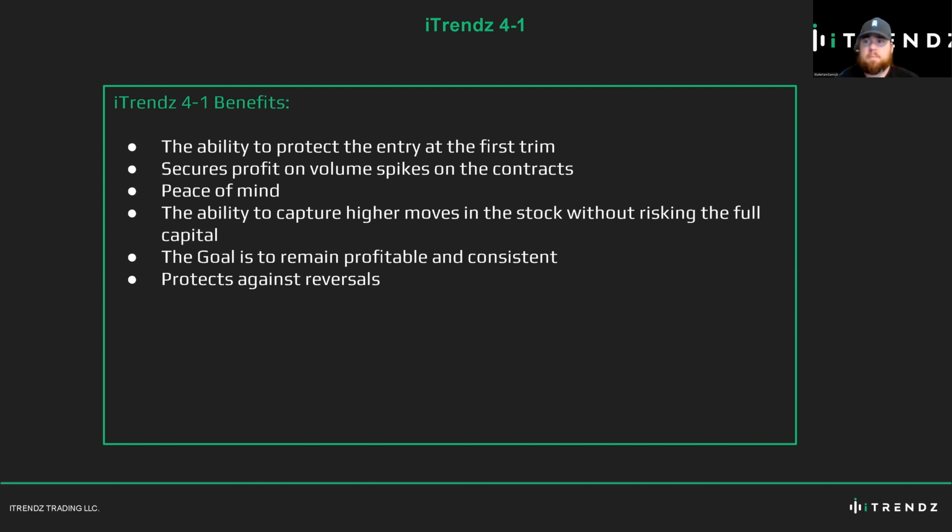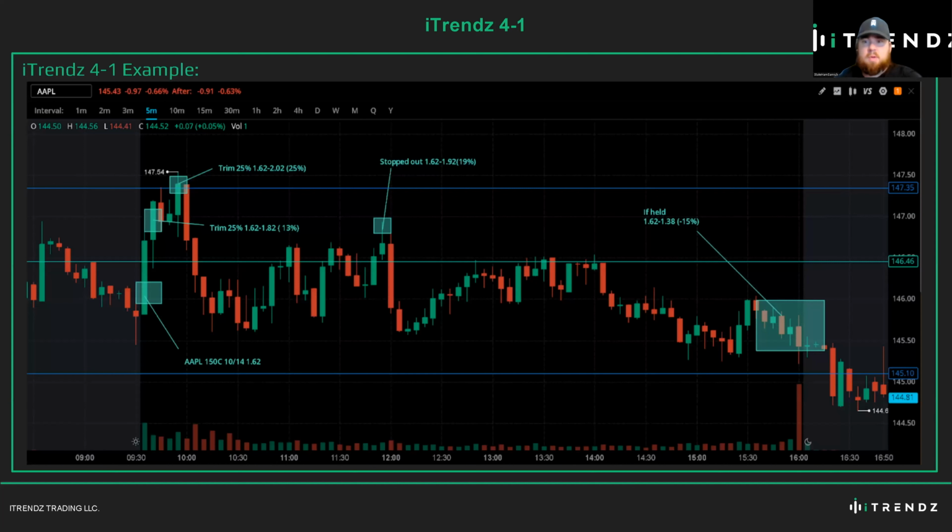But when you're implementing that iTrendz 4-to-1 with those stop limits set in at the certain positions, it is going to protect yourself from those reversals or minimize those losses, like I was saying on the very first point. Here's an example of the iTrendz 4-to-1 trade working in a defensive manner or protecting yourself from a trade.